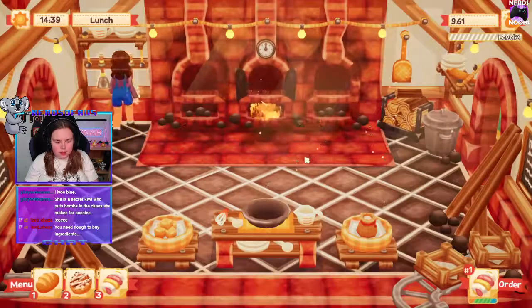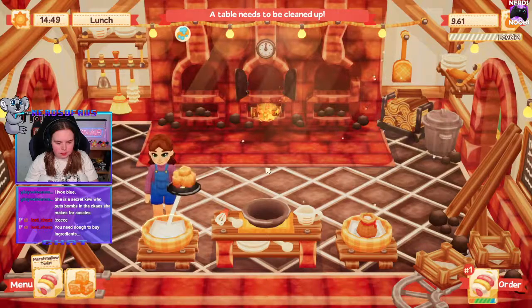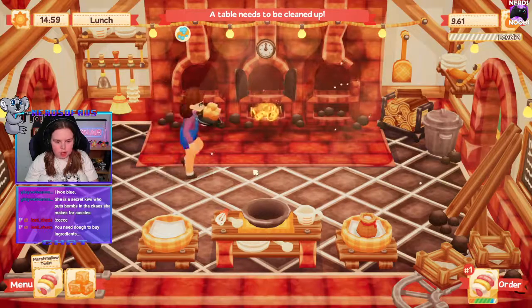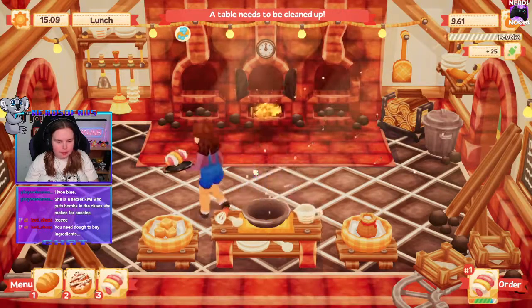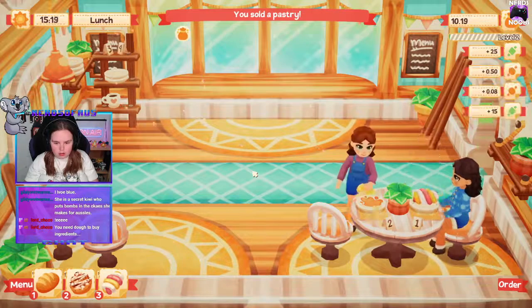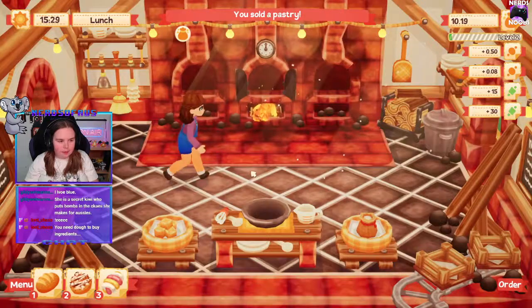Okay. And I want a lolly. Ah, so that's this. Yum. What do I do with this? Do I just take it out or... Oh, I've got to prepare it. Duh. There we go. It doesn't need to be baked though, so it's nice and easy. Here you go. Okay.